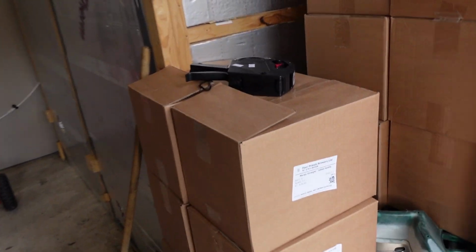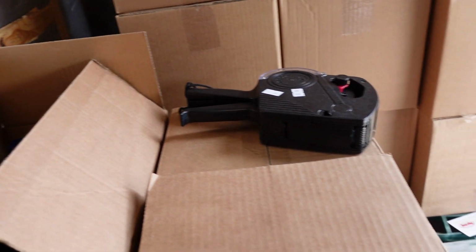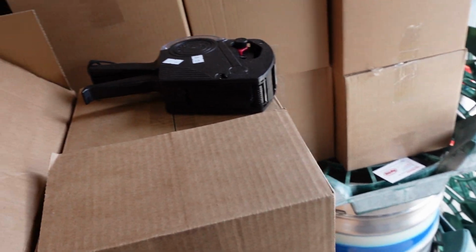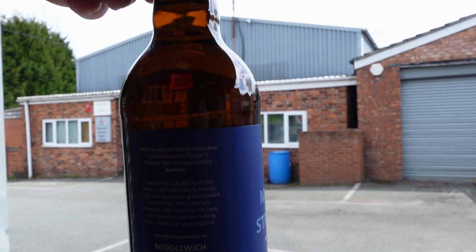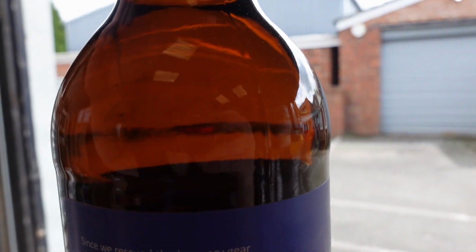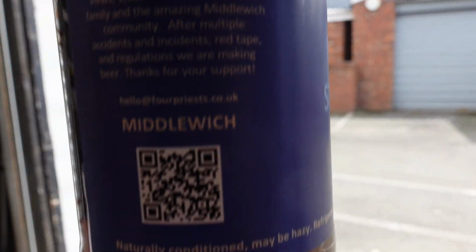I'm not sure if I showed you these. These are version 2 of the bottles. And how clear, if you can see how clear that is. There you go. Crystal clear. There's a little bit of sediment.